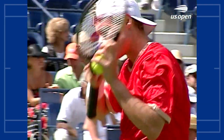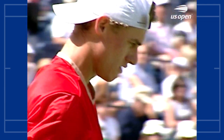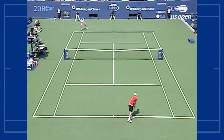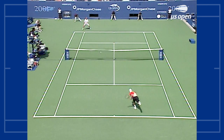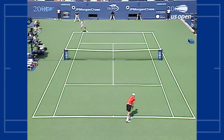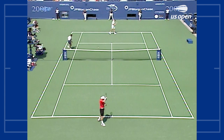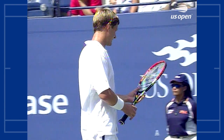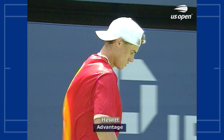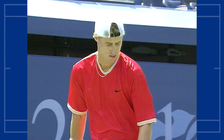So three break points saved by Lleyton Hewitt. Hewitt's first ace of the match right down the center. Hewitt's won 9 career titles. Bidding for a 10th. Advantage Hewitt. The first grand slam of his career. And now he has the advantage. This could be a turnaround game in this first set for Kafelnikov. Should he let 3 slip away and fall down 5-1.